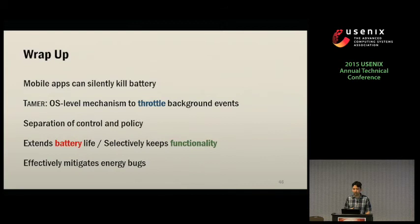So just to recapitulate, we saw that smartphone and tablet apps not only spend energy when active, but can also impact battery lifetime, especially when we least expect it. So if not controlled, background events can shave off many hours of user interaction. I presented Tamer, a tool to monitor and rate limit the occurrence of these events. Tamer modifies system behavior through policies that target specific applications. More importantly, it works without the need of reinstalling or recompiling your favorite applications. And that's it. Thank you.